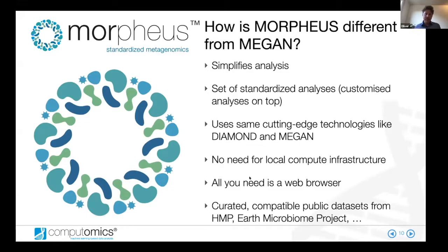Okay, so I've talked about MEGAN now, and now I'm going to switch to MORPHEUS. And MORPHEUS is also a product for the analysis of metagenomics data. So the question is, how is MORPHEUS different from MEGAN? And with MORPHEUS, we are aiming to simplify the analysis even further. So with that, I mean, we want to make it even more accessible for users and researchers.